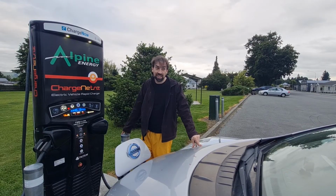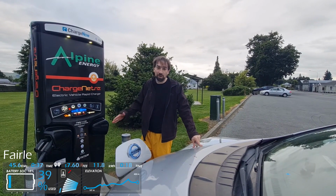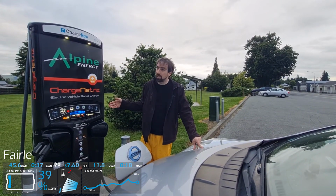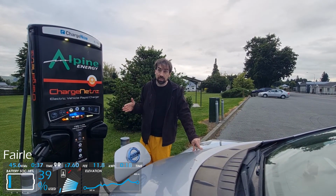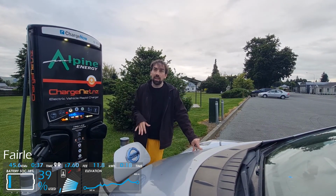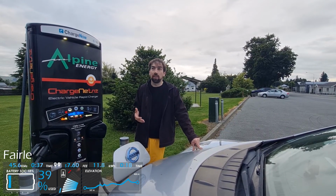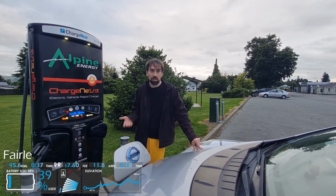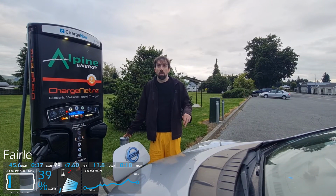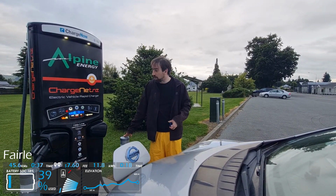Kia ora, I'm in Fairlie and I made it with a fairly decent amount of range. So we got here with 19%. Now when we were in Geraldine, I was at 47% and we topped up to 60%. So getting here, if I hadn't added the extra 13%, we literally would have had like 7%. So it's cutting pretty fine, and I'm glad I added the extra. It's always nice to see whether you needed the extra or not when you're in a position of not needing it. So I'm glad I stopped.